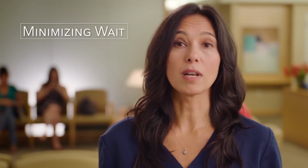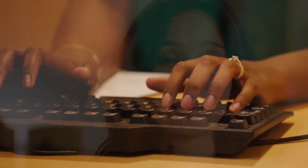One question we get asked a lot here in the infusion suite is, how can I minimize my wait times on treatment day? We understand that waiting is an unwelcome part of the infusion process, but there are a few things you may be able to do in advance to help move things along.